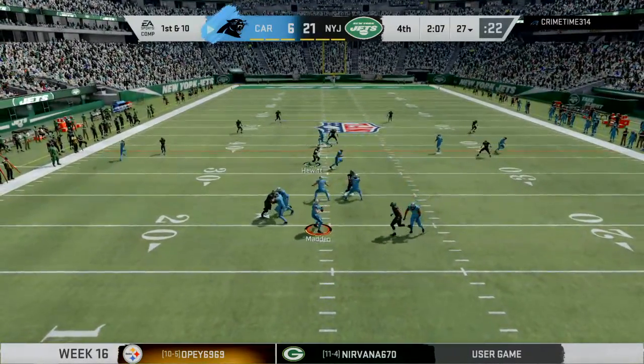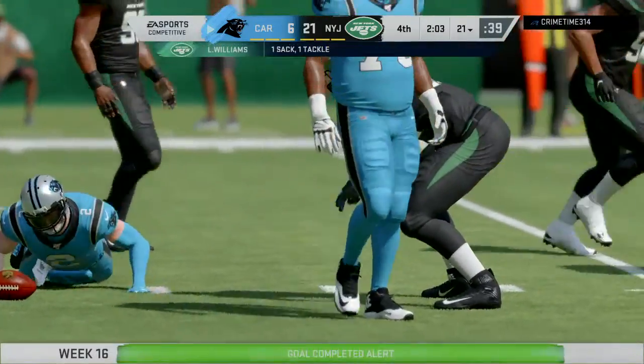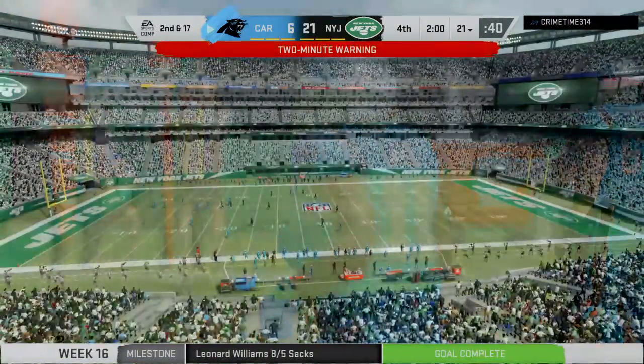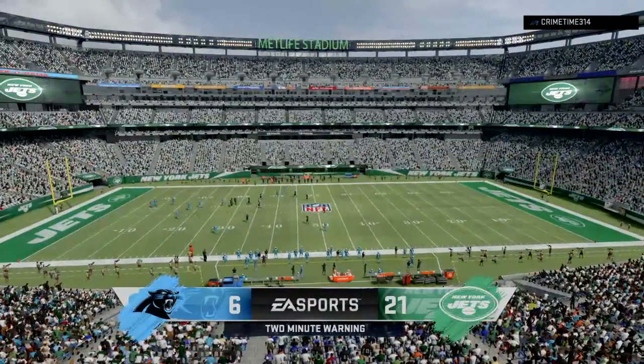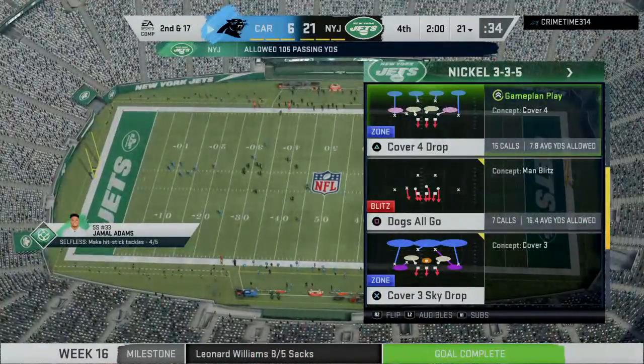A simple tip of the cap, a nod of the head to the deep. Nowhere to escape, and he goes down. Leonard Williams make that now 8 sacks for him on the season. 2 minutes left to play in this football game here on EA Sports.